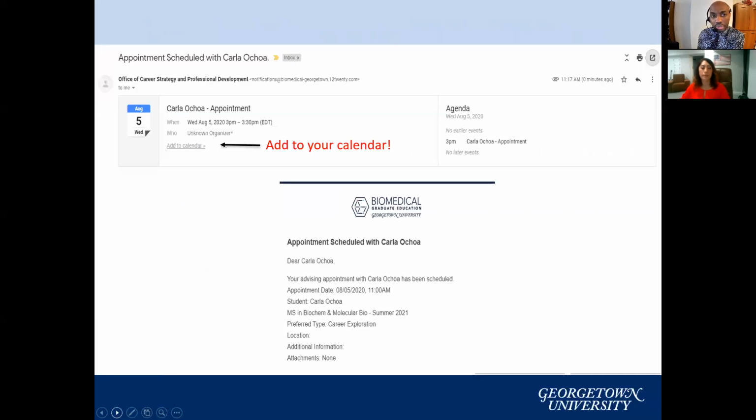When you book the appointment, you'll get an email prompting you to add the appointment to your calendar. Here's your summary of your appointment information there at the bottom. Make sure that you add this to your calendar because with everything going on during the semester, you will likely forget that you booked this appointment and then you'll leave poor Carla and Debbie in a room staring at themselves. And so you don't want to do that. So make sure you add the appointment to your calendar.